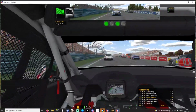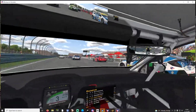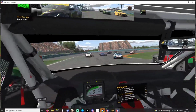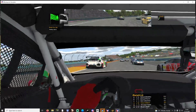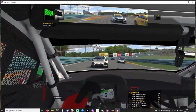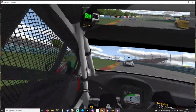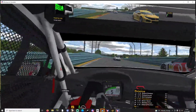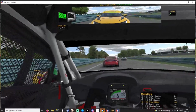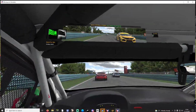Black flag, we'll make to pit to serve this penalty. We will race for a couple of laps to serve this penalty. Everybody towing along in a draft train here.